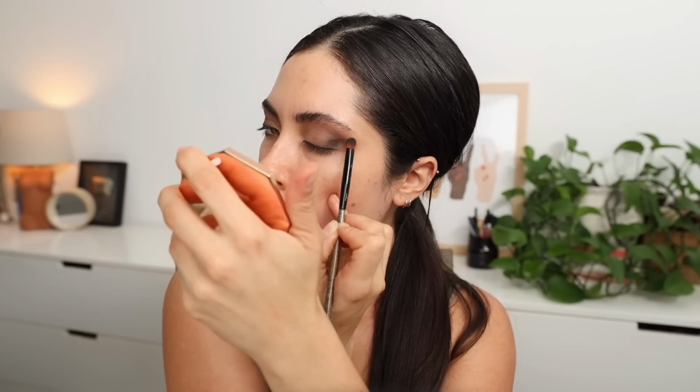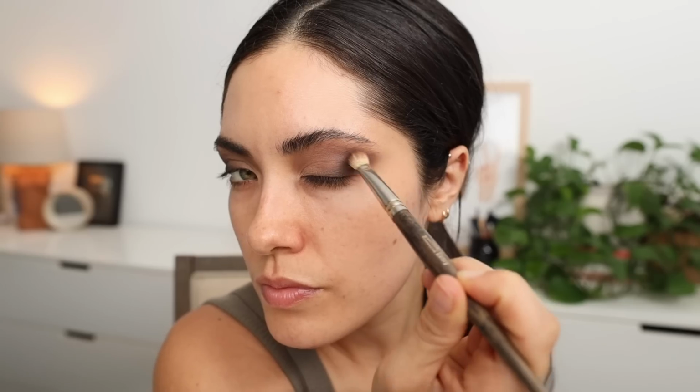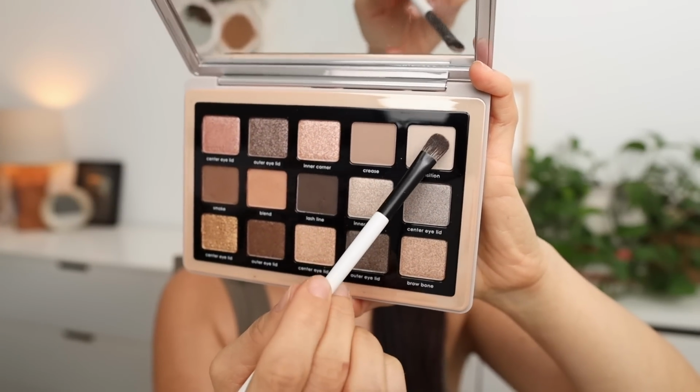I'm going in with a little more of that darker eyeshadow and creating more of a wing. Before it was looking like a traditional smoky eye. So I'm just gonna smoke it out in this direction to create that wing and then blend it out once more. I'm gonna go in with this shadow right here, Transition, and not use it as a transition.